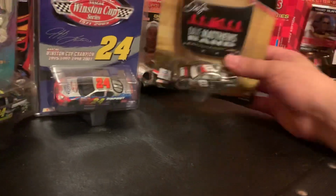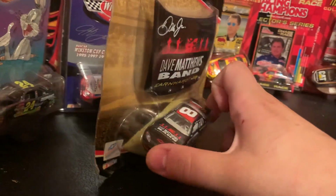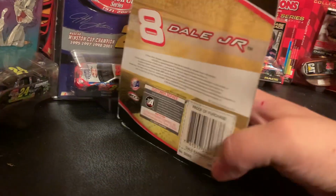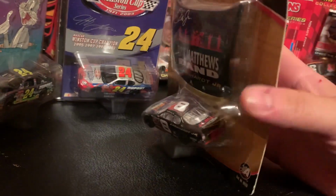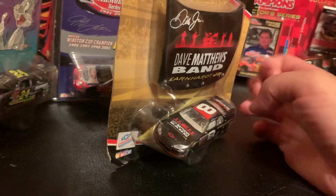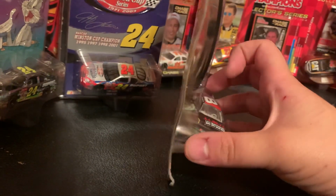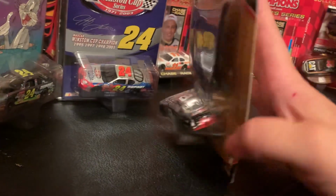Next is the Dave Matthews paint scheme that Dale Earnhardt Jr. drove at Fontana in 2004. Unfortunately, he did wreck with that scheme and then finished it off when he had that crash with Ken Schrader, but it was still a cool scheme nonetheless. I remember how upset my dad was when he saw Dale Earnhardt Jr. wreck it, because it was such a cool scheme.